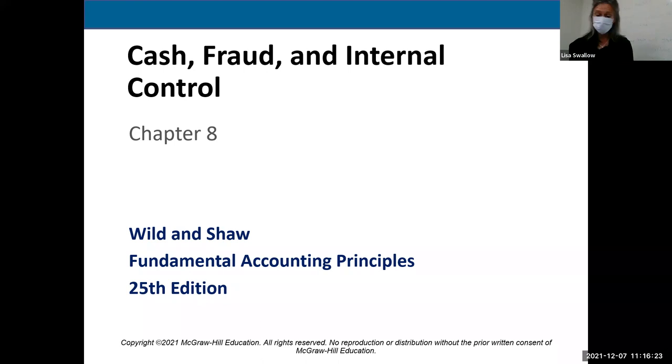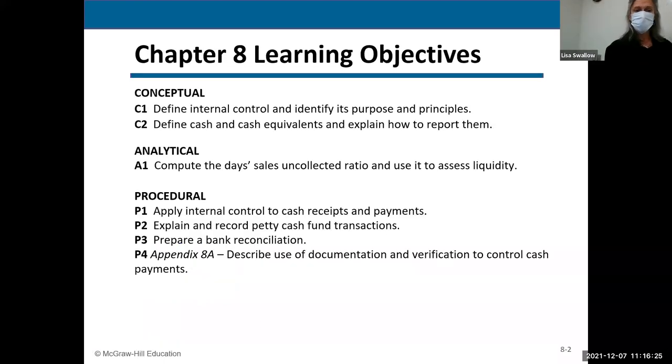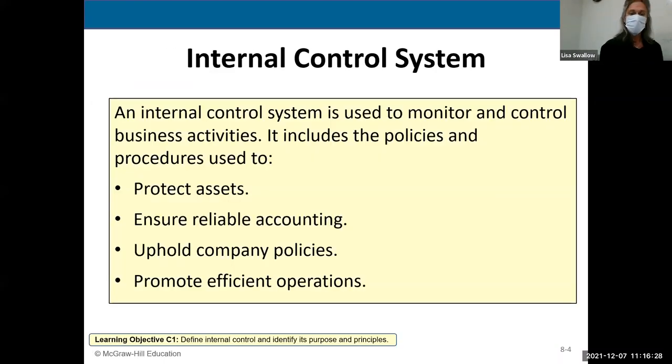Okay, so with that said, what is an internal control system for? It's to do four things. It's to take care of your assets. It's to make sure that you've got a reliable accounting system. It's to make sure that you are efficient. And it's to make sure that your company's policies are being upheld.